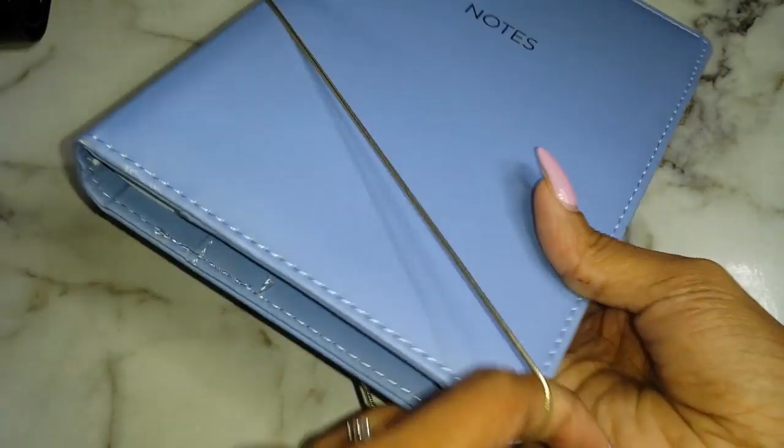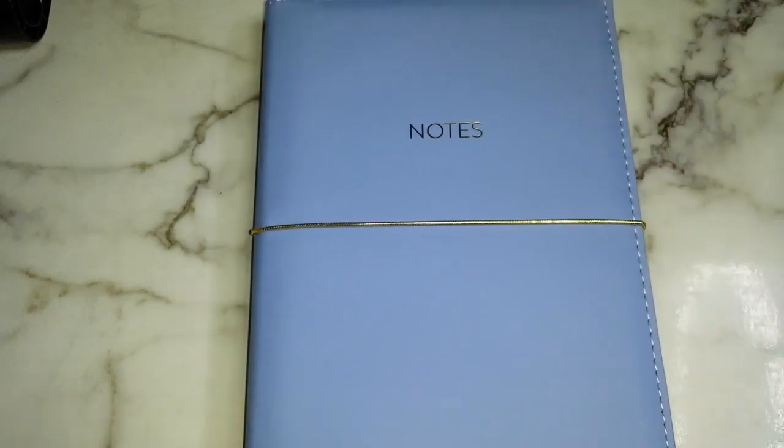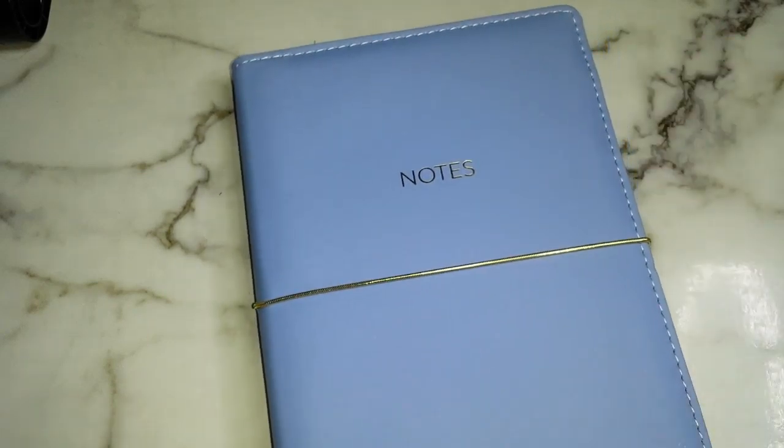It was a really cute color, but again, I'm still on the hunt for that pink one. I really want the pink one because I like the way the weekly is set up in that. Even though I know I can just recreate it myself with the dot grid paper that I have, I really want the pink one. So I'm going to try one more Walmart to see if I can find it. And if I can't, I'm just going to suck it up and deal with it.